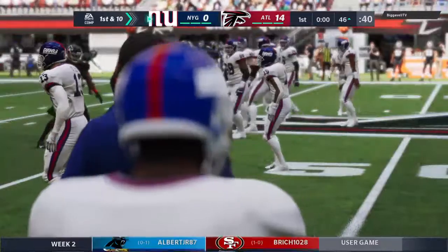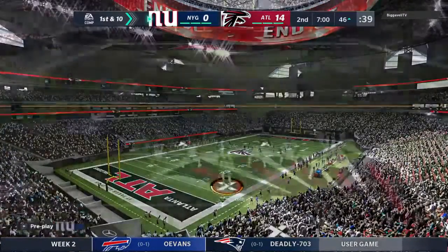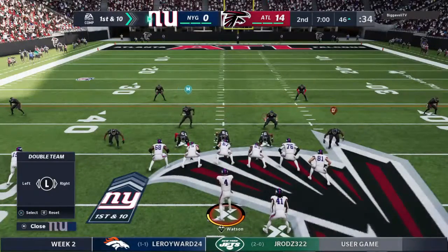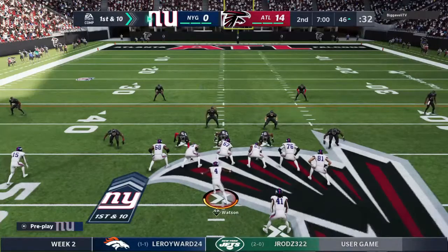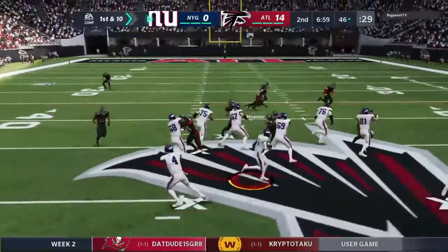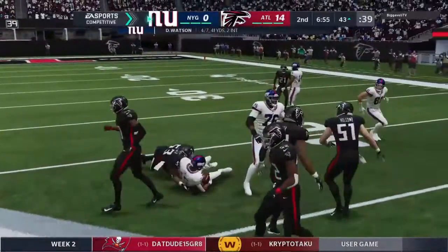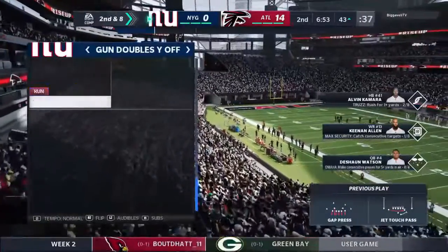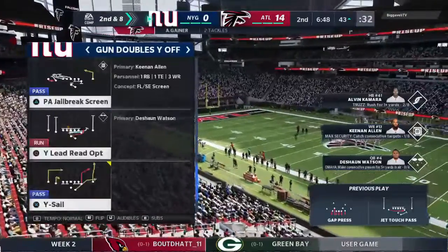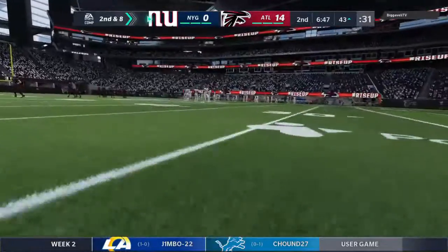From Falcon territory now, here's 1st and 10 at the 46. 14-0 the score. This is the NFL on EA Sports. 31. 2 yards on the carry there. It'll be 2nd down. That's a nice job there defensively, being able to diagnose that little touch pass. They saw it coming, converged on him before he could get much out of it.